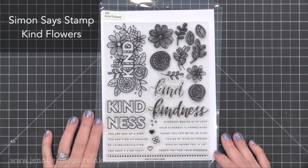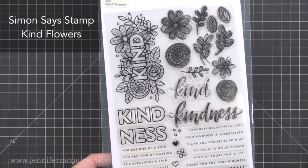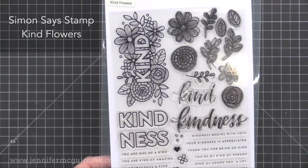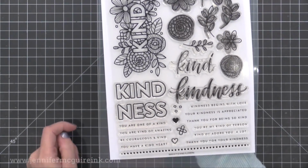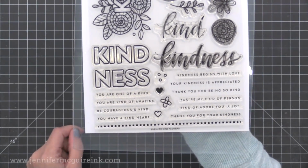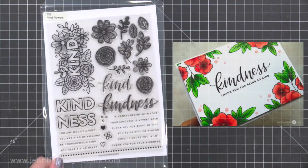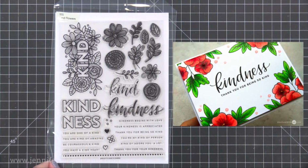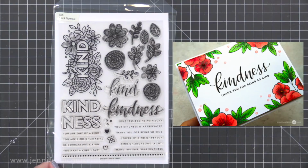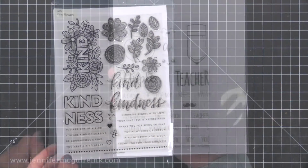The Simon Says Stamp Kind Flowers large stamp set is definitely a favorite of mine because of the kindness sentiments, and you can make a variety of different cards out of this. There are also these beautiful like thin stamp images on the bottom that are great to just add here and there on a card or on the inside of the card. I think this is one of those that I'll be reaching for a lot this year.